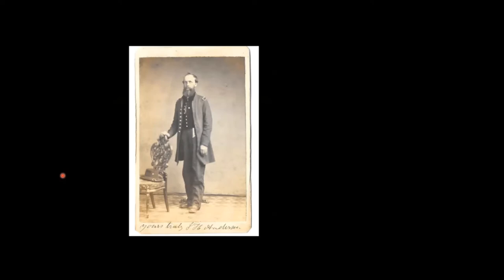This is an officer. His name was James Anderson. He is wearing a pretty typical regulation uniform of a second lieutenant with a light blue stripe. But look at this, he has a velvet vest. And I've seen this several times, these dark black or dark blue velvet vests. They really provide a nice contrast to everything.